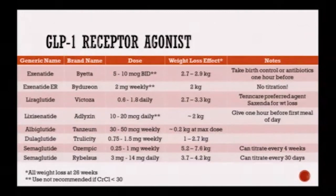Some of your other newer agents, you may notice down at the bottom, you have semaglutide listed twice. So this one's actually something new that's come to market. The top one, Ozempic, is an injectable form. The bottom one, Rybelsus, is actually the first oral agent to market. There's a number of different doses for these. Just know that for these agents, you'll want to start lower and then titrate up slowly. This just helps your patient to recognize what's going on with them, as well. It helps to curb some of that nausea and issues with delayed gastric emptying. It gives them time to get used to that before you up the dose to a full treatment dose.